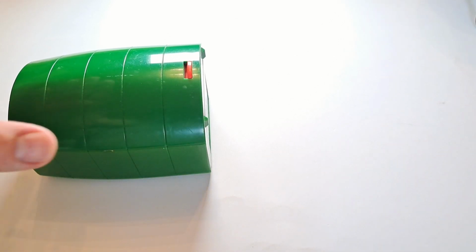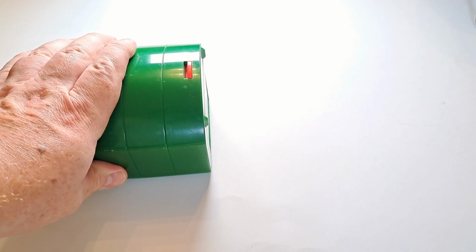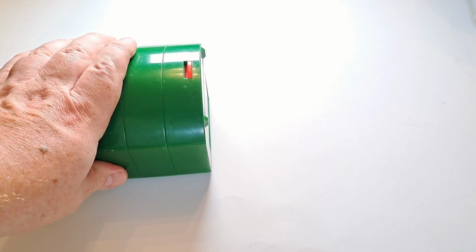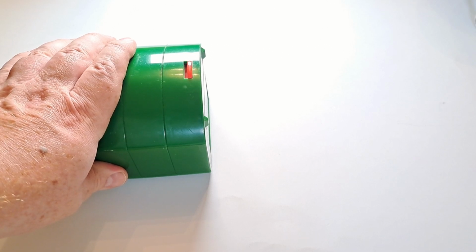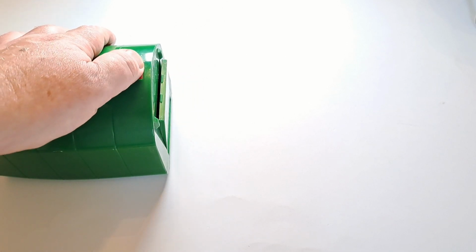Anyway, this is the large Thunderbird 2 pod from the Matchbox model. That was the first big Thunderbird 2 that I picked up, and indeed probably the first big Thunderbird 2 you could get in Britain back in the early 90s. So this is what you're looking for, this one.